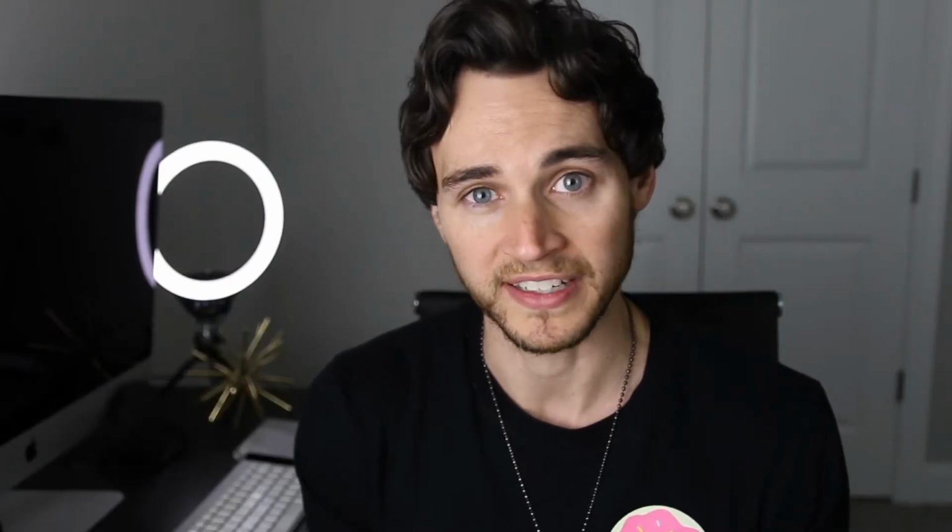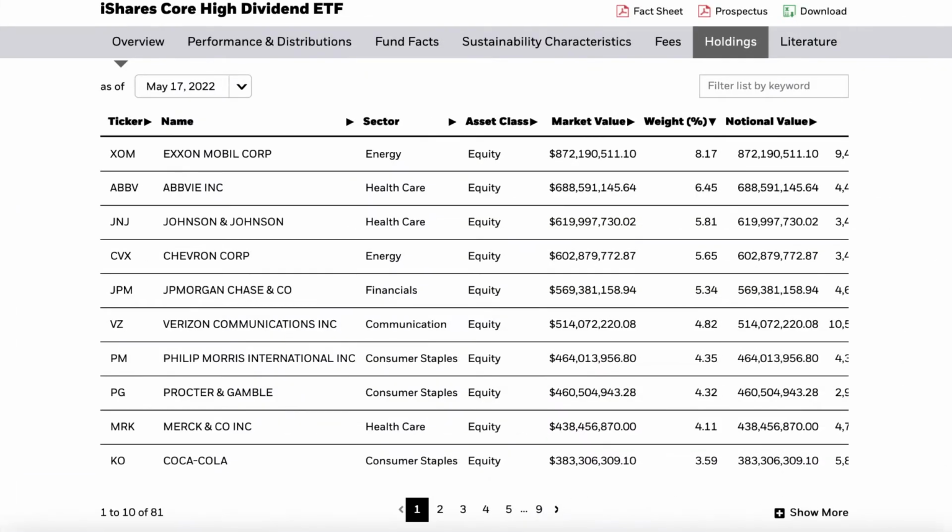Typically, you want to stay away from funds or stocks whose top 10 holdings have a very large majority of overall net assets. But the reason why I like this particular ETF is because even though the top 10 holdings account for 60%, those top 10 holdings are in very large blue chip stocks such as ExxonMobil, Verizon, and Johnson & Johnson and more.